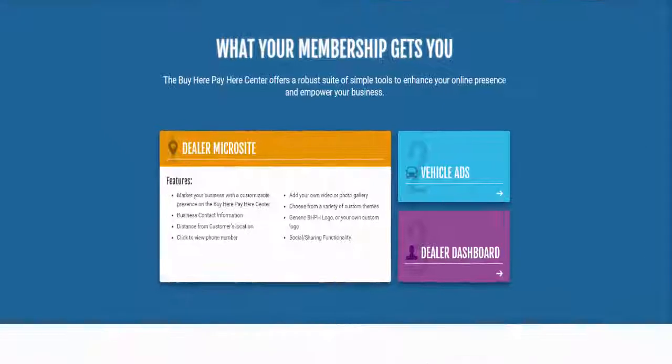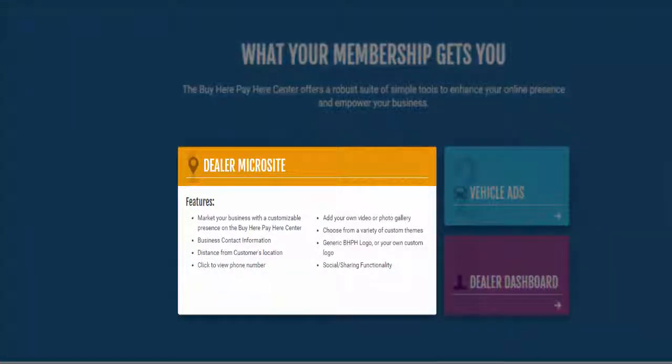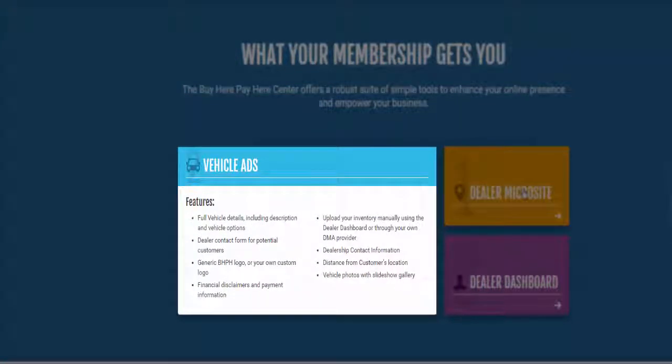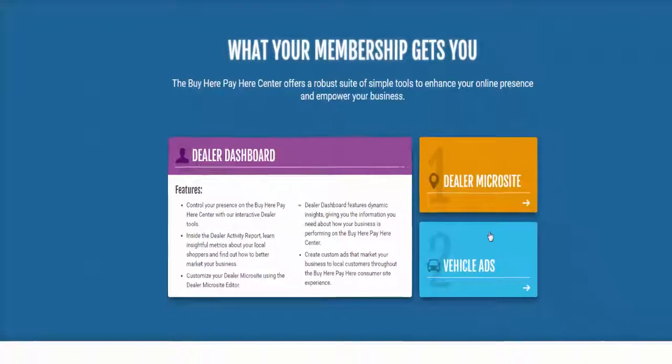The Buy Here, Pay Here Center membership entitles the dealer to a customizable dealer microsite, payment-focused vehicle ads, and a local market dealer dashboard.